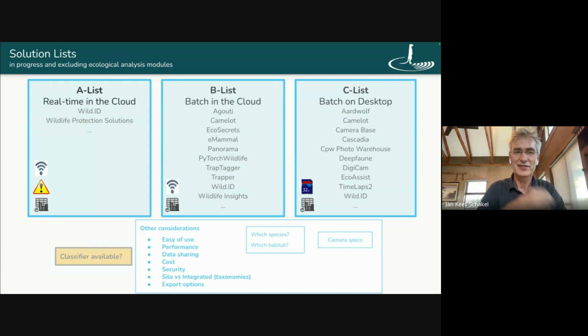So these are the lists. I made an inventory of systems that I have not been using all of them, of course, but we use quite a lot of them and we are familiar with quite a lot of them. And then you see that real time in the cloud, there are not so many, but there's a few. There's probably more than I know. Those are the ones that we are not that familiar with, because most of the applications are intended on research, ecological research.